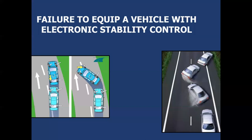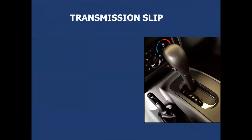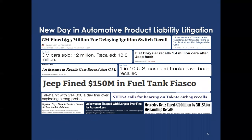So I think I said this earlier, that electronic stability control and side curtain airbags have pretty much eliminated rollover crash deaths, other than, of course, with roof crush, because number one, the vehicles aren't rolling over to begin with. And number two, when they do, you have, if it works properly, a rollover activated side curtain airbag that provides occupants with head protection in the roll, assuming that the roof doesn't collapse. So this is a tremendous safety feature, and it's pretty much eliminated rollovers. Throttle sticks we talked about earlier, transmission slip or park to reverse cases we talked about earlier as well.